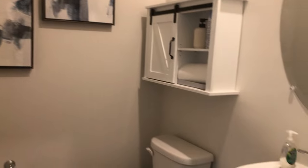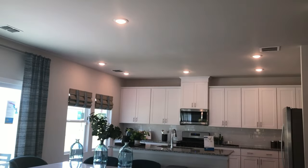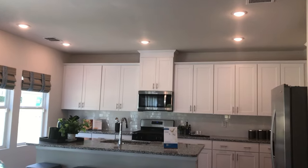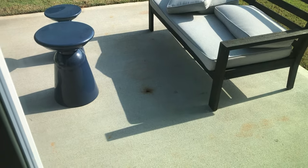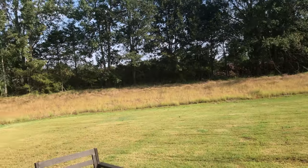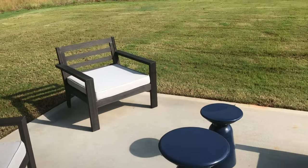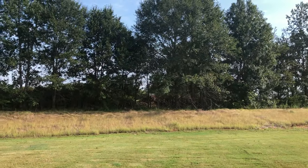To the garage, and then you've got a guest bathroom over here. Very nice. She locked herself in. Yeah. Okay. Cute. I'll take a peek outside. Yeah. So it is a pretty good size little porch out here. This one is not covered, but it's a pretty good size. Trees in the back, very nice.